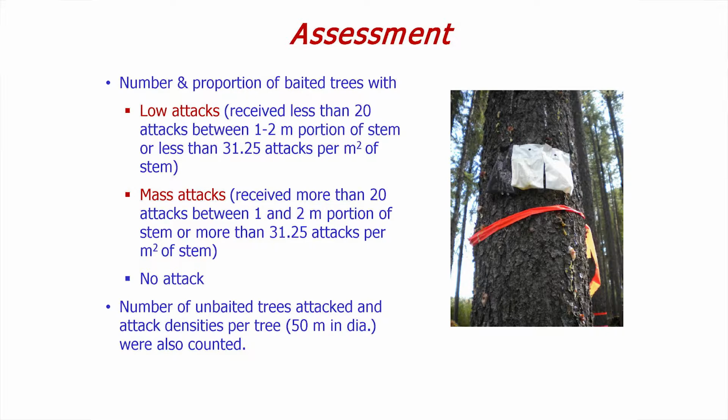Based on these calculations, if attack rates are below 31.25 attacks per square meter of the stem, we call them low attacks. If it's more than that, it's mass attacks. Of course, in some categories, we have no attack.